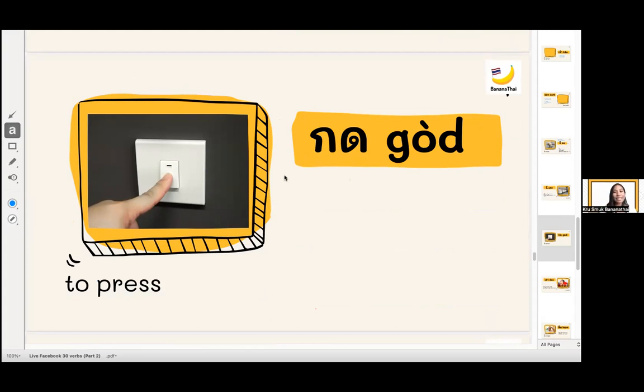Got boom. For example, got lift. Got lip. It means to press on the lift button, the elevator button. Got lip. Got lip chan song. Please press the elevator button, second floor. Got lip chan song.